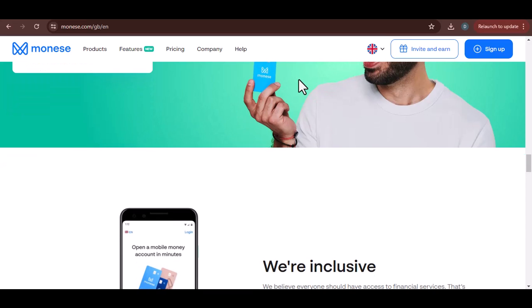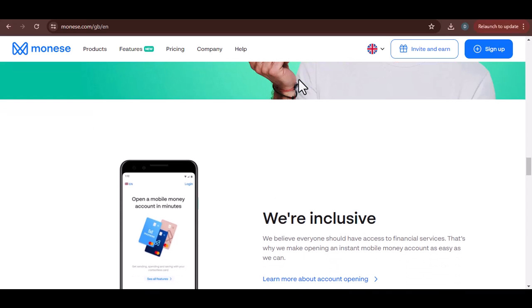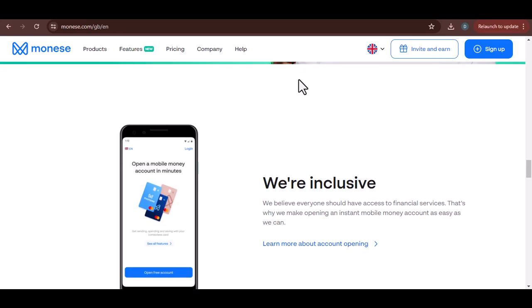Remember, Monese shines when it comes to international banking and managing your day-to-day finances. If you're looking for a traditional bank-style vault for a huge sum of money, you might want to explore other options.